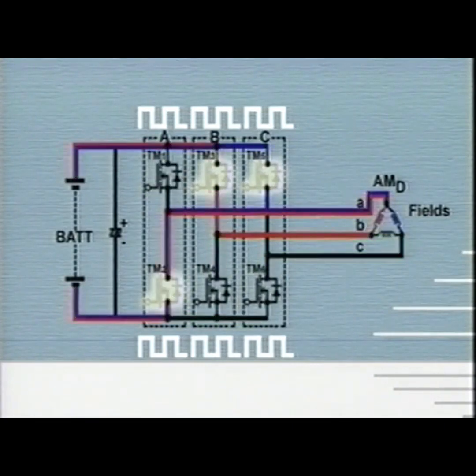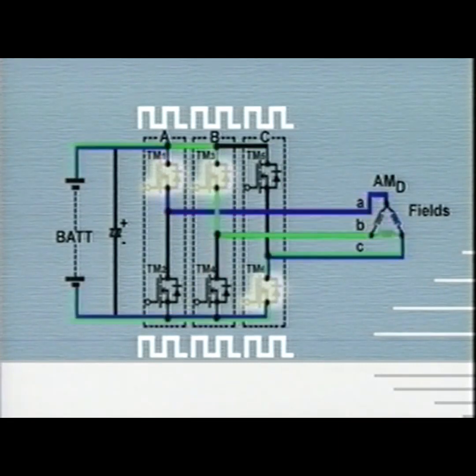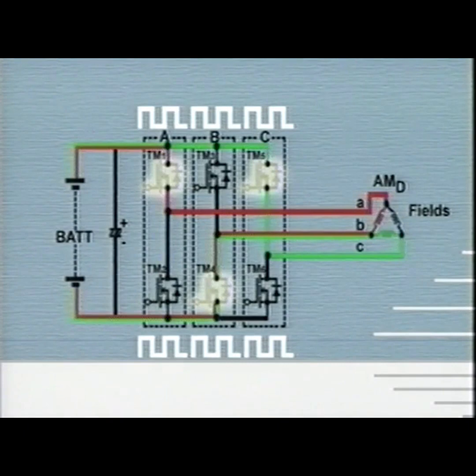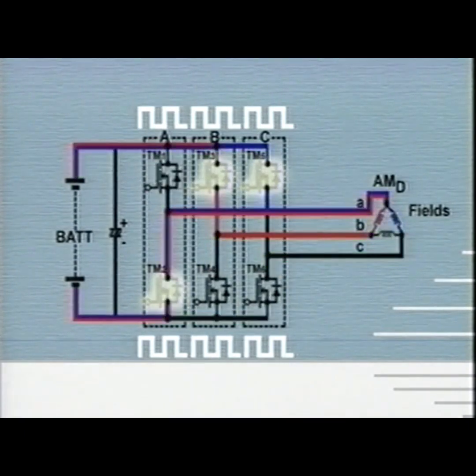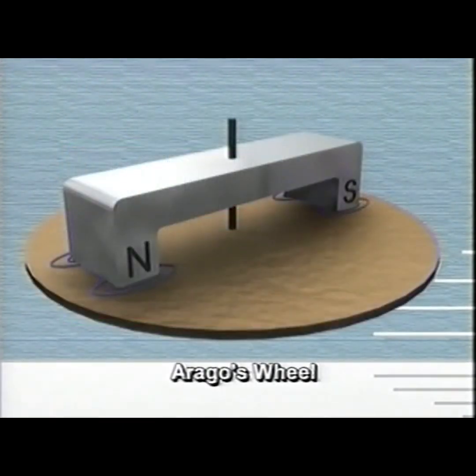But we need to add one more control to this drive motor circuit to allow the magnetic field to move from field coil to field coil. This is necessary so that the rotor will be pulled along with the magnetic field and will rotate in the same direction. The best way we can show how this works is by using what is called a Rago's wheel. A Rago's wheel easily illustrates how the AC motor works.